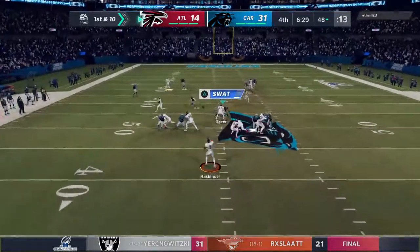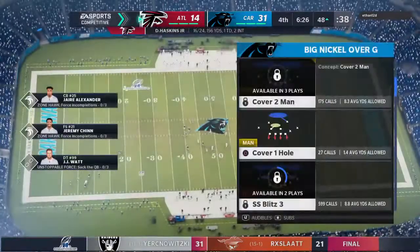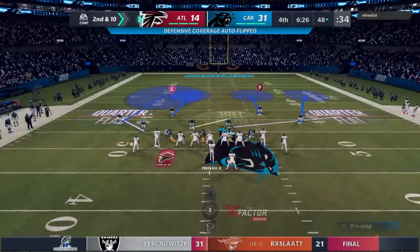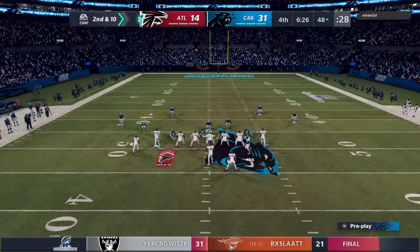Off the play fake. Here's Haskins looking deep in the direction of Cooper. And this will be incomplete. Physical play on the football there, and it's 2nd down. This defense was definitely alert to the possibility of the deep ball, and they were more than ready for it. They've got the lead, 4th quarter. Maybe can expect more passes like that downfield.